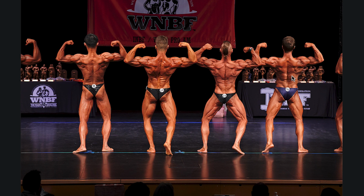All right, now this is where I take it home, ladies and gents. My back shot is where it's at for me. So this, you can see here I am flexing my hamstrings. I'm dialed in on the back with the hamstrings. My glutes are also in. And then just the conditioning in my back.